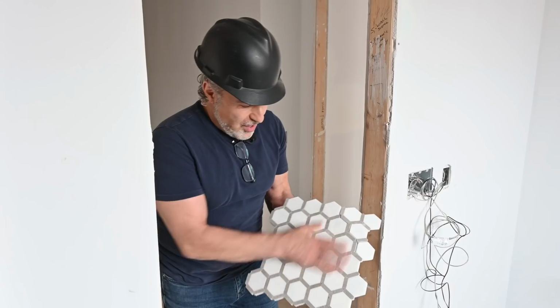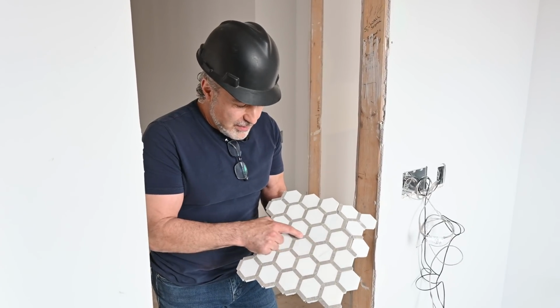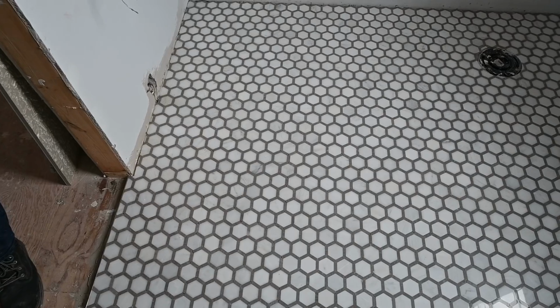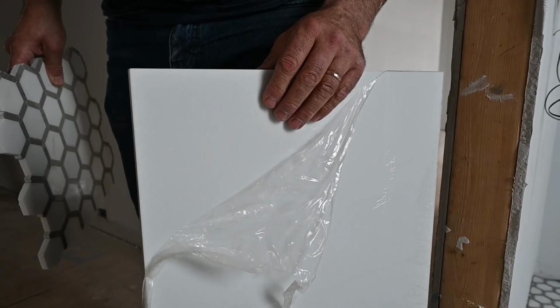It's this hexagon, this honeycomb pattern with this pure white in the middle, and then you've got this warm taupe around the outside. I love it. It's beautiful detail. Look how perfect this floor is. This is exciting. Now the walls in the showers are going to be this tile here.